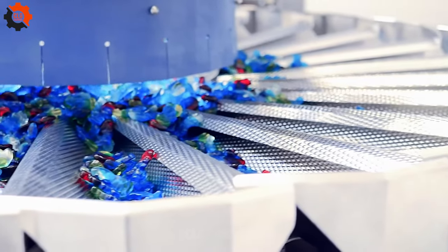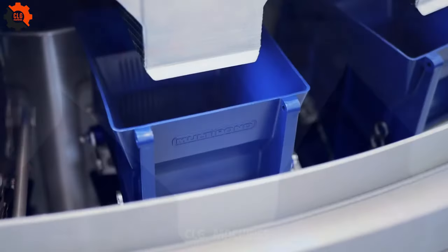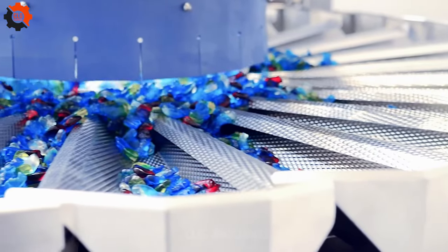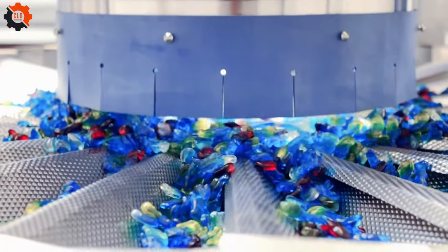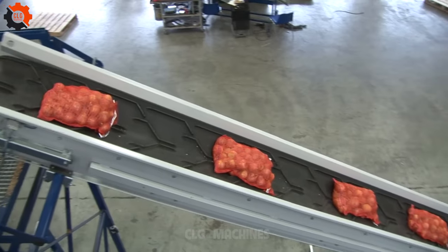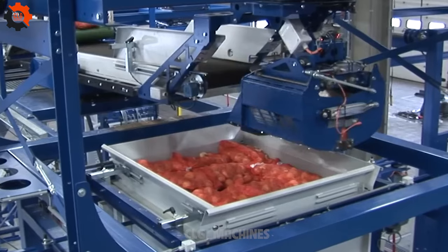It's not just mass production. It's like watching a high technological marvel in action. I'd pay for front row seats just to watch it do its thing. Arranging bags of potatoes is not difficult at all for this smart machine.